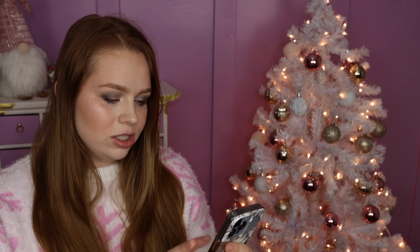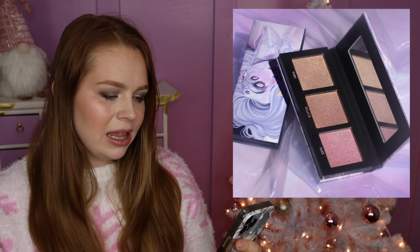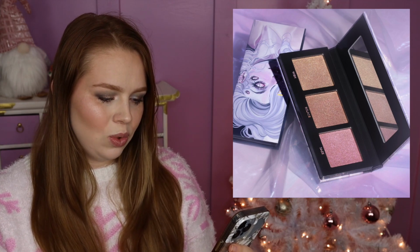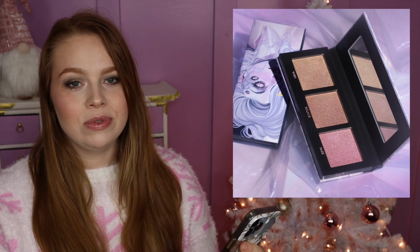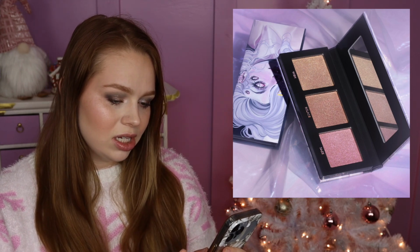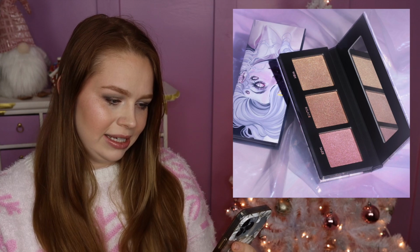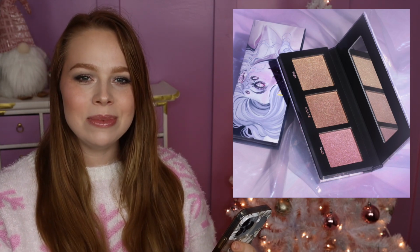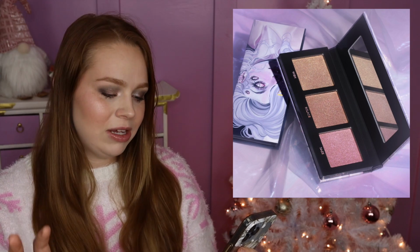The collection also includes a little face palette, but it looks like the highlighters in there would be a little bit too dark for my skin tone. And then it looked like there were also some lippies as well. But overall, I'm mostly just interested in the eyeshadow palette that has my heart. It's so pretty. I wasn't expecting that. It's a little bit neutral, a little bit tame for Unearthly, but I am here for it.